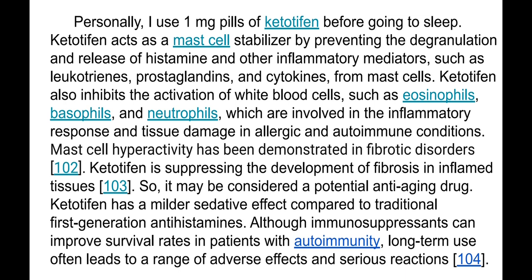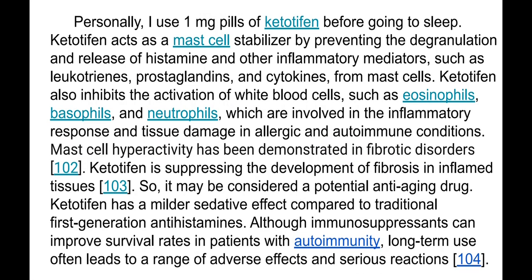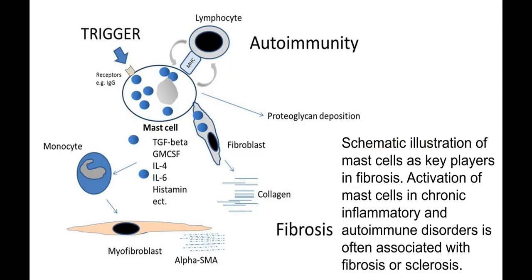Also, immunosuppressants can improve survival rates in patients with autoimmunity. Long-term use of these drugs often leads to a range of adverse effects and serious interactions. So again, these antihistamines are probably okay to be used as anti-aging drugs and to reduce inflammation, but stronger drugs are not recommended. Here we see the schematic illustration of mast cells as key players in fibrosis.